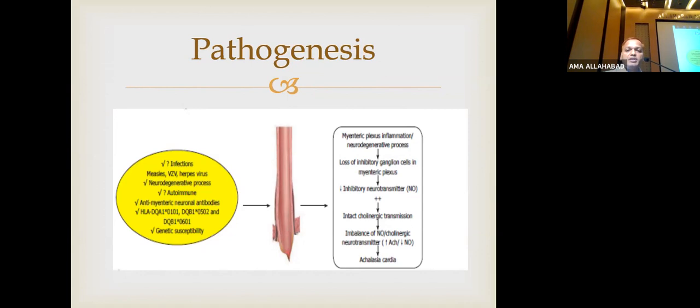How does it happen? Myenteric plexus inflammation and neurodegenerative disorder lead to the loss of inhibitory neurons, and that leads to decreased inhibitory neurotransmitters. But the cholinergic transmission remains intact, so there is an imbalance, and that leads to achalasia cardia.